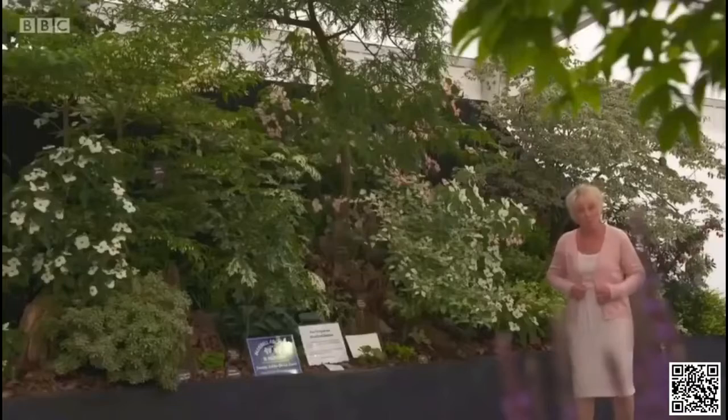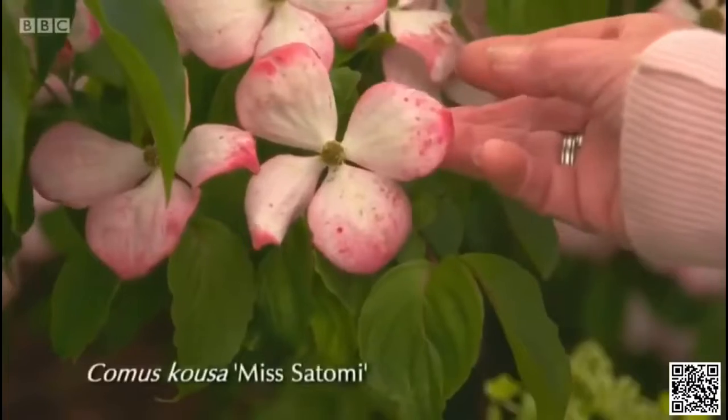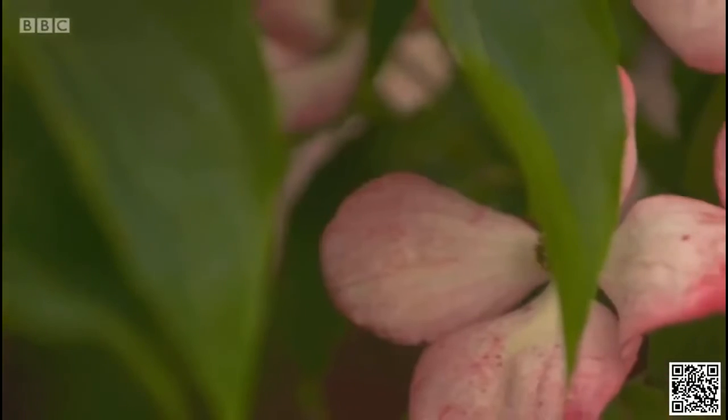If it was up to me, I'd choose this whole stand from Bluebell Arboretum and Nursery, but I can't. And of all the beautiful shrubs and trees here, I've got to go for this one. It's Cornus kousa 'Miss Satomi'. She's a confection in pink. She should be deep pink, but she's faded a little bit. She's bone hardy, as are all named cultivars of Cornus kousa. And these bracts, rather than flowers, will keep going for ages and ages. Utterly breathtaking.